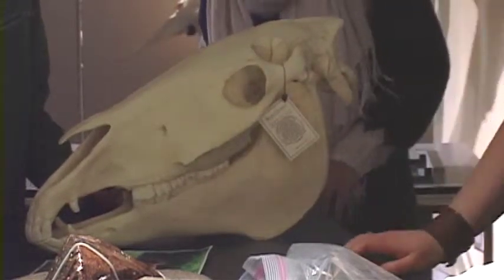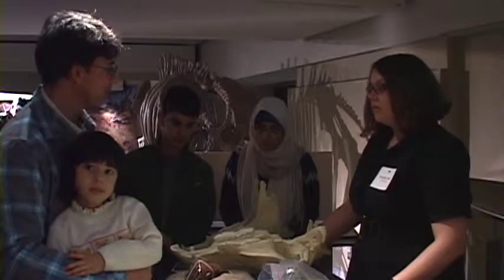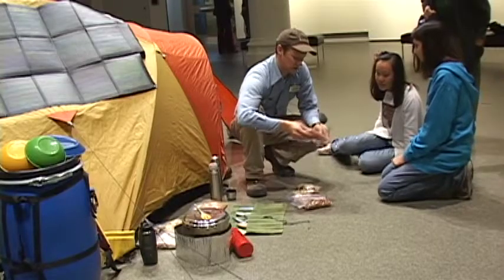Okay. And so you can actually look through horse evolution and see that getting bigger. We can read books, you can read the exhibits, but when you actually have a real person in front of you who can tell you things you didn't even know you wanted to know, what an incredible opportunity.